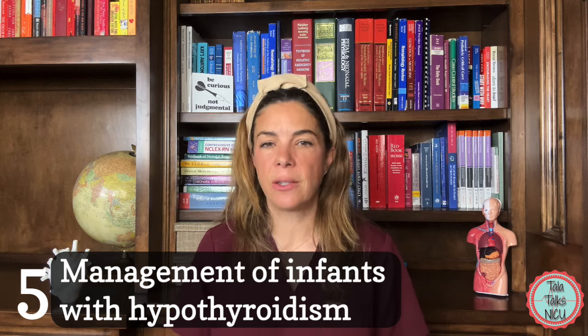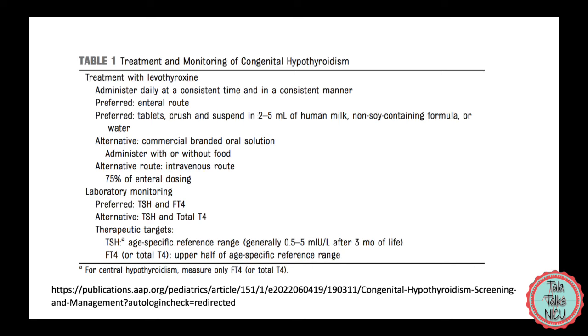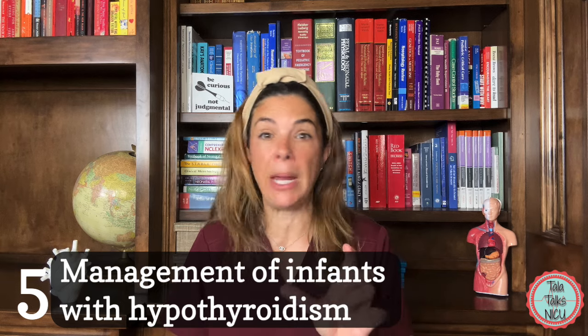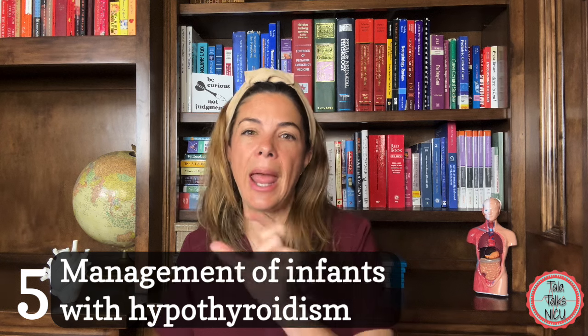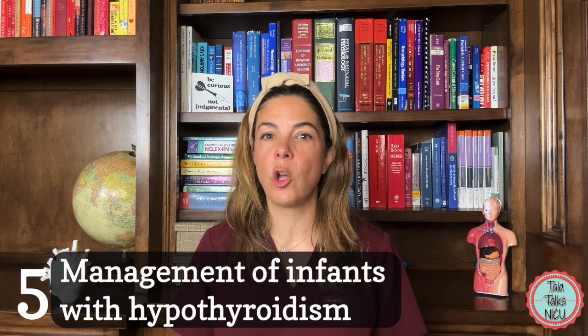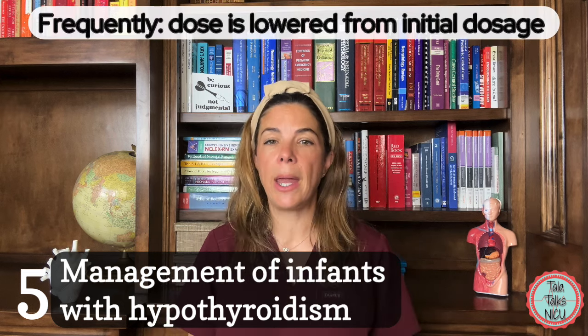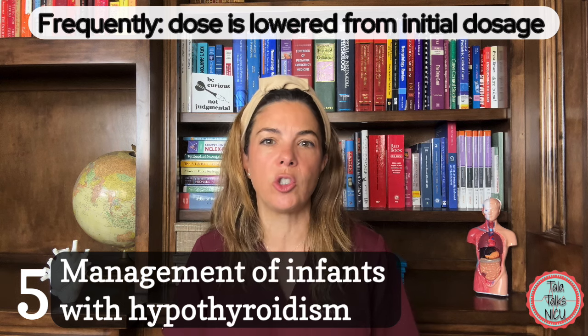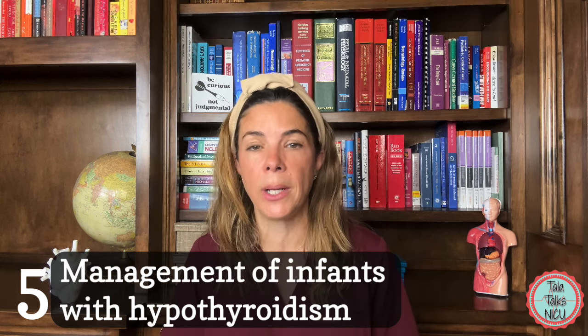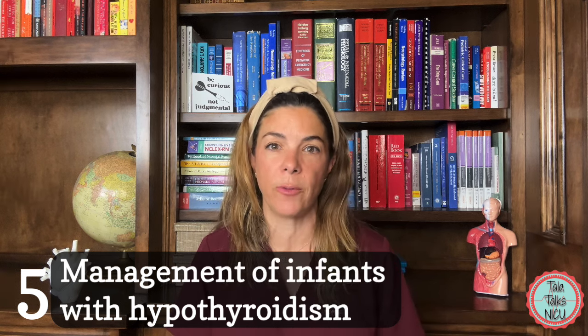After the medication is started, then you should be following the TSH and the free T4. Obviously, we'd be doing this in the NICU, or if the patient has been discharged, pediatric endocrinology should be doing it. The TSH should be completely normalized on the medication, and the free T4 should be kind of at the upper limit of normal. Often, we're dropping the dose severely after the TSH and the free T4 have normalized. So initially, we should be checking every 1 to 2 weeks until everything's normalized, and then once it's normalized, checking the levels at least once a month for the first 6 months.